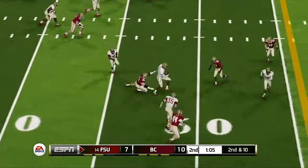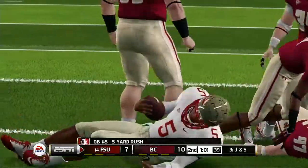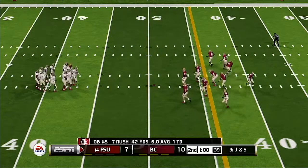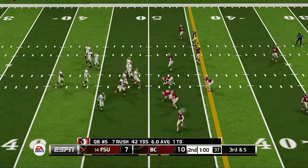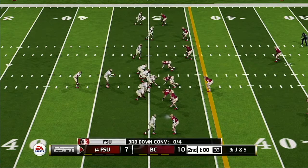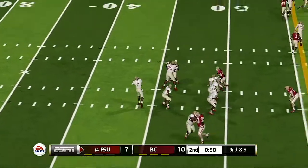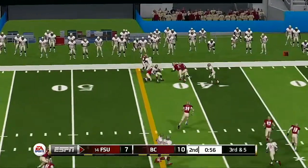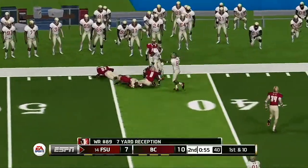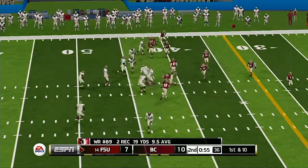He's going to try and scramble. Brought down around the 49-yard line. The Seminoles are going to call their second timeout. From the 49-yard line, third down. And they make the stop around the 43-yard line. Brad, it's a first down.